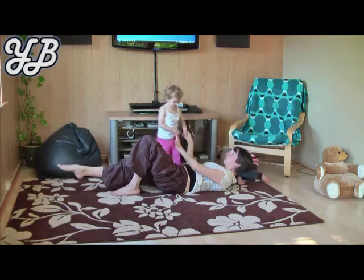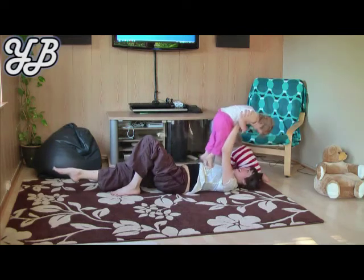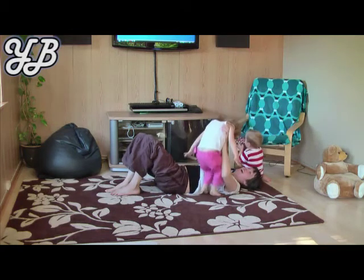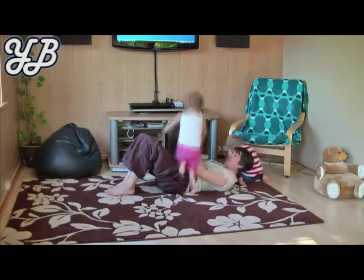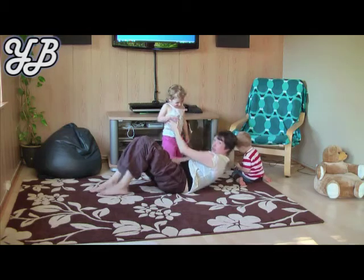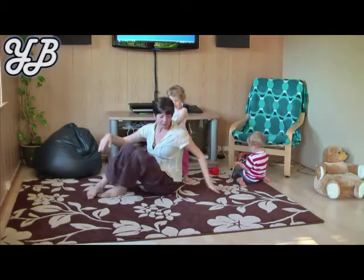Can you stop jumping on Mummy now, please? Come on, come up here. Push the leg away and pull the leg in, okay? And as you start to get stronger, you can incorporate now a slow sit-up. Heidi, just be careful with Mummy, please. You use the hands at first, and we just come up to sitting, okay?